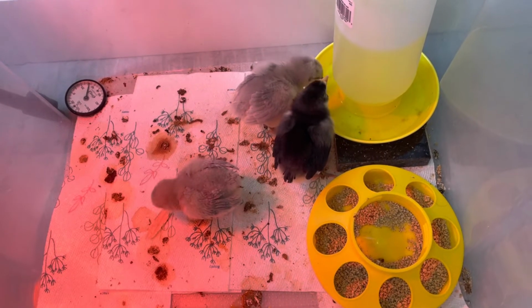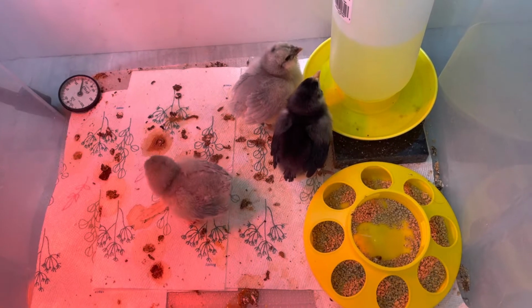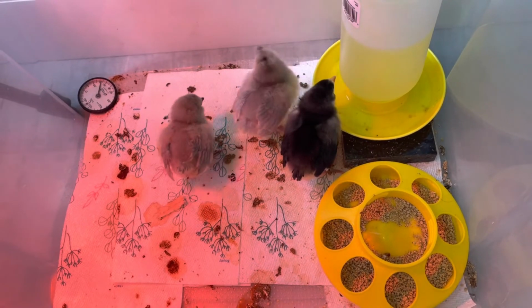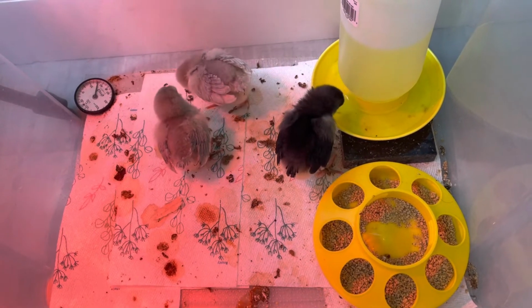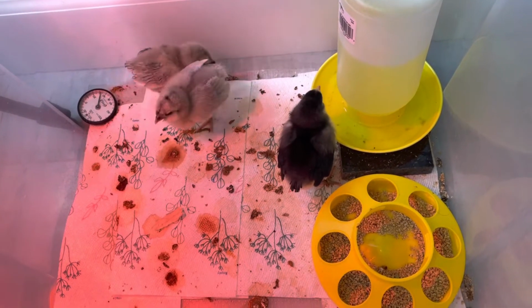They're also starting to want to perch. They've been climbing up onto the food tray, and because of that, they're pooping in both the food and the water. So I think it's about time to give them a different try.